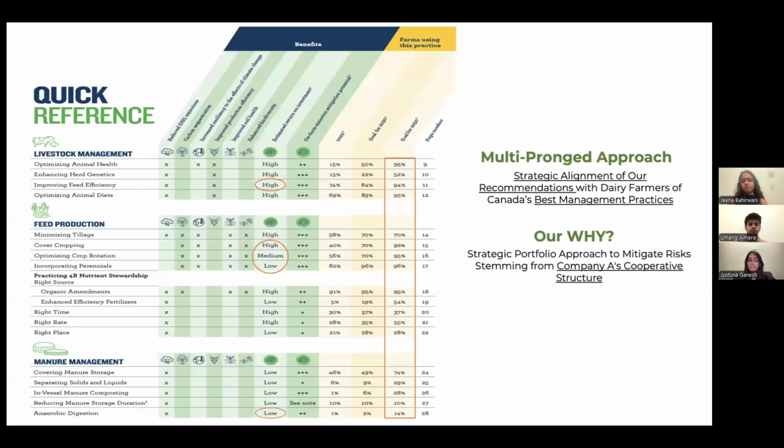Now, we recognize that Company A's cooperative structure is one of our biggest risks. Therefore, we've opted for a portfolio approach that aligns with Dairy Farmers of Canada's best practices to ensure industry relevance.